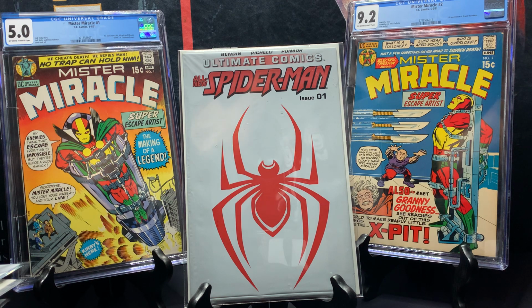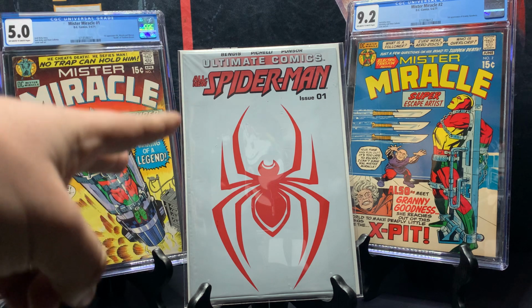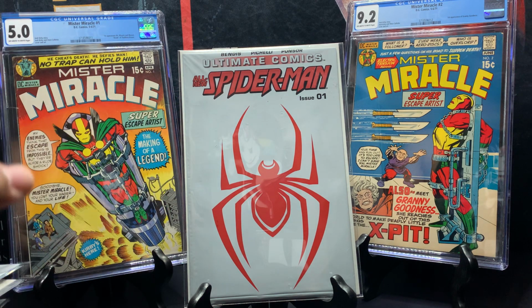And it is the first solo series for Miles Morales, but it is his second appearance. Obviously, the first appearance of Miles Morales is in Ultimate Fallout number 4, which is very expensive to even get right now. If you guys do find it for a reasonable price, please get it.